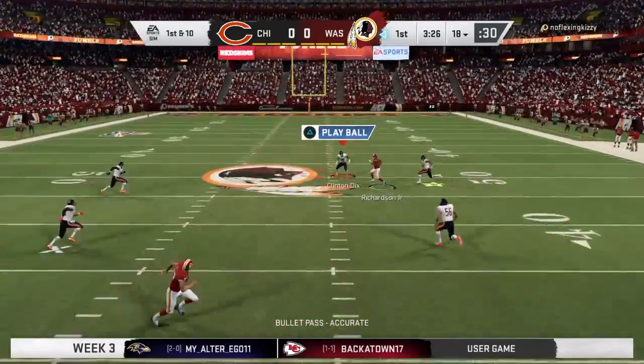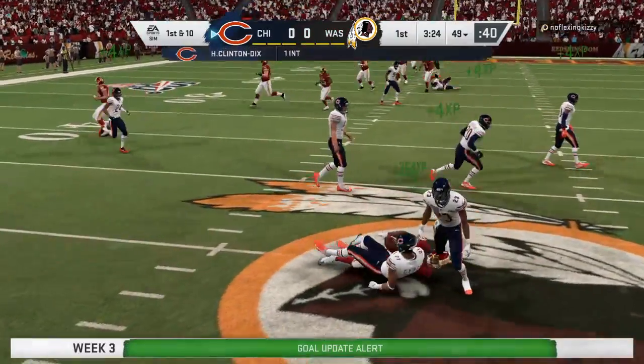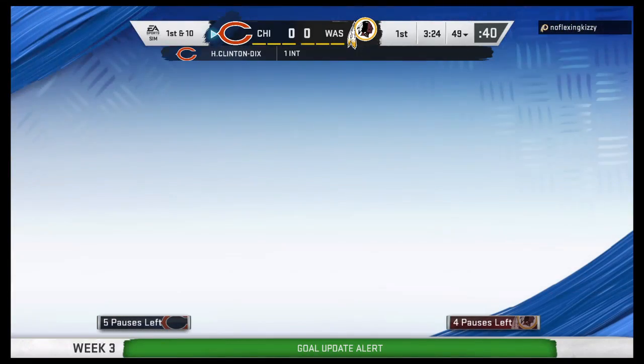He's going to air one out. Into double coverage, and it's intercepted. And it's Ha-Ha.